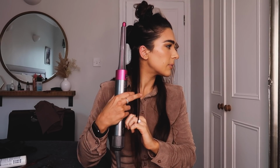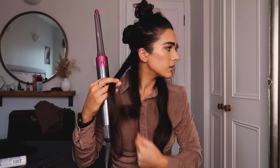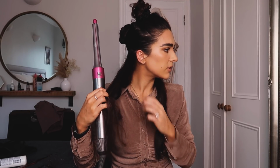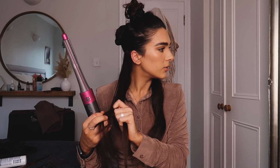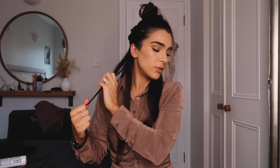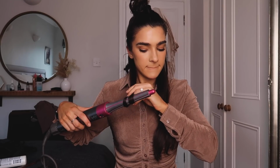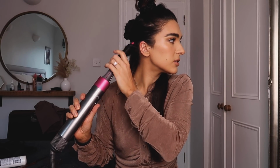Okay, and then I'm going to separate these into two. This is very difficult actually, because normally I do it in front of a mirror, which is in front of me, not to the side, and it's kind of throwing me off. So brush through again. You don't want to have knotty curls. And then you send that curl back. You've got the front one. There you go, all the way up to the top.